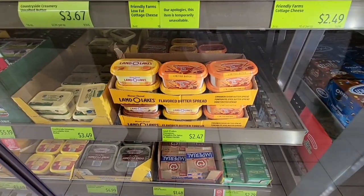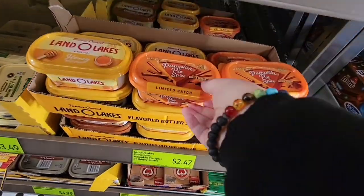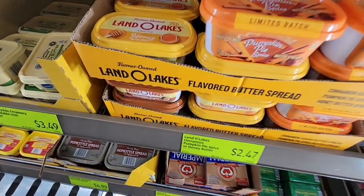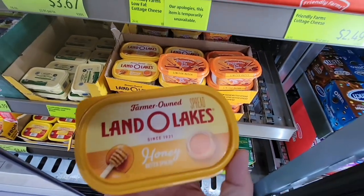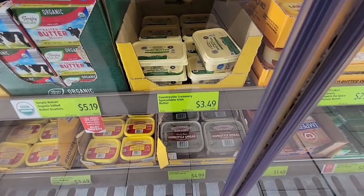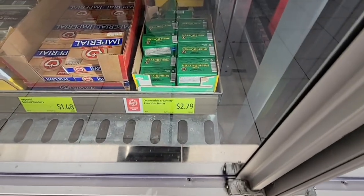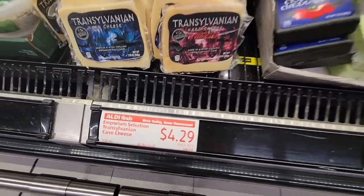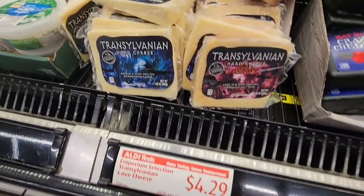$3.19. You got the apple cider. And then for $2.47, these Land O'Lakes butters. Pumpkin pie, ooh, the honey. I think I'm going to try the honey. And then there was also cinnamon sugar. So the honey, yeah, we're going to take that home and try that out. Now there's also, the other one is I love the Irish butters. And for $2, it's almost like the Kerrygold, but this is the ALDI brand. And $4.29. Now we showed those last week, the Halloween cheeses.